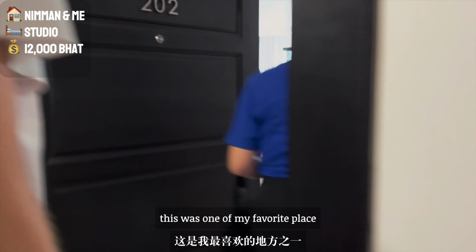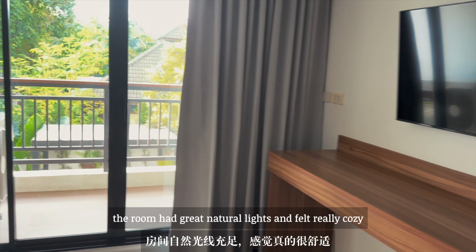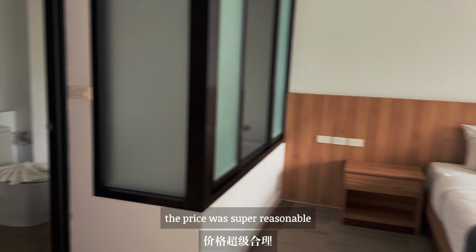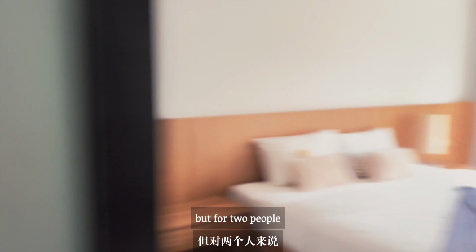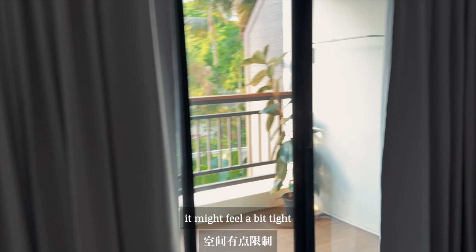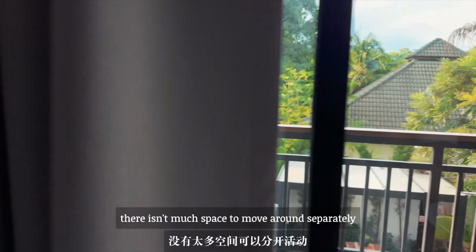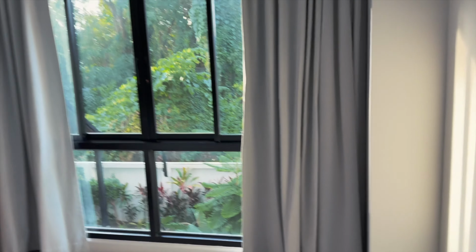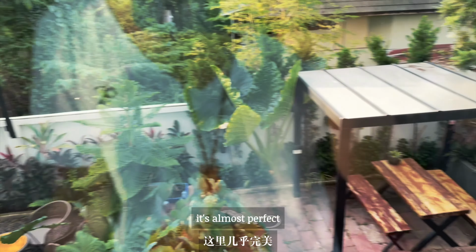This was one of my favorite places, also in the Nimman area. The room had great natural light and felt really cozy. The price was super reasonable, especially for this location. But for two people, it might feel a bit tight. There isn't much space to move around separately or do your own thing. Still, for a solo stay, it's almost perfect.